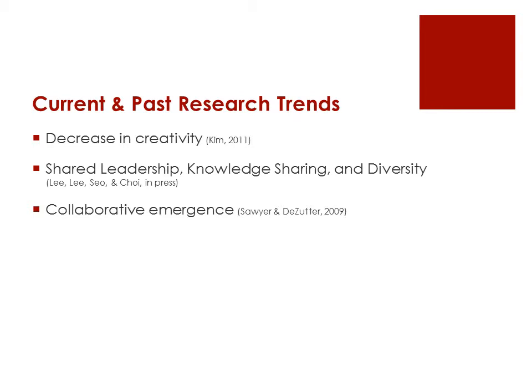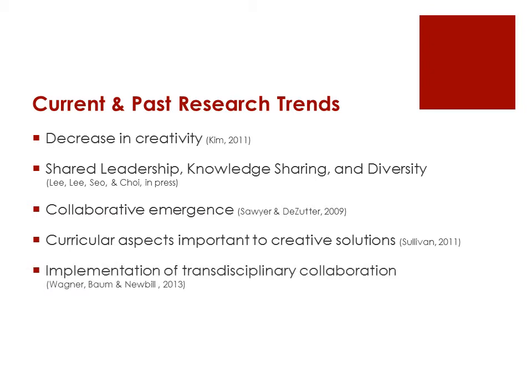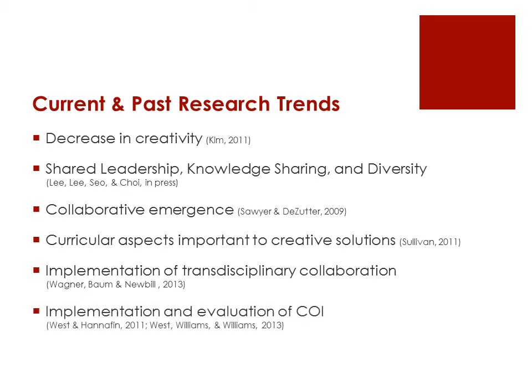Sawyer and Zutter did some work on collaborative emergence, which is the emergence of creativity in, for example, improvisational theater. Sullivan did an interesting study on the curricular aspects important to creative solutions. And some researchers in Utah studied the implementation of a transdisciplinary collaborative project that included students from film, from science, from humanities in a college level course.